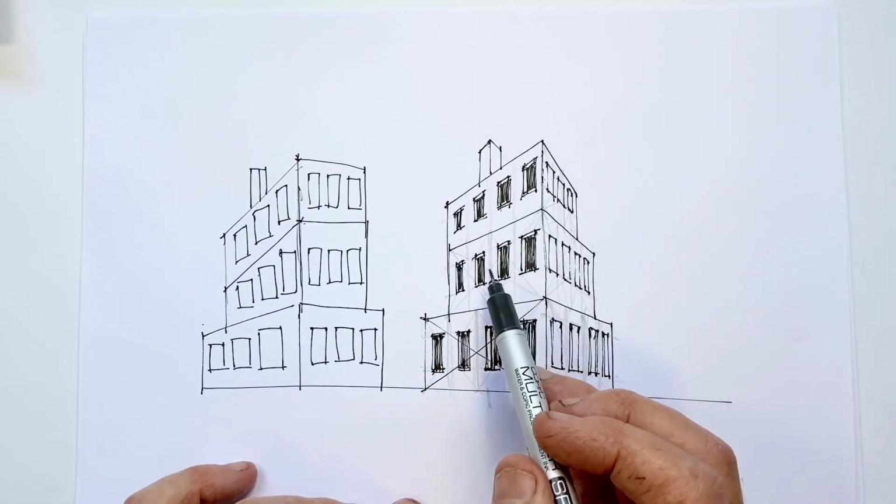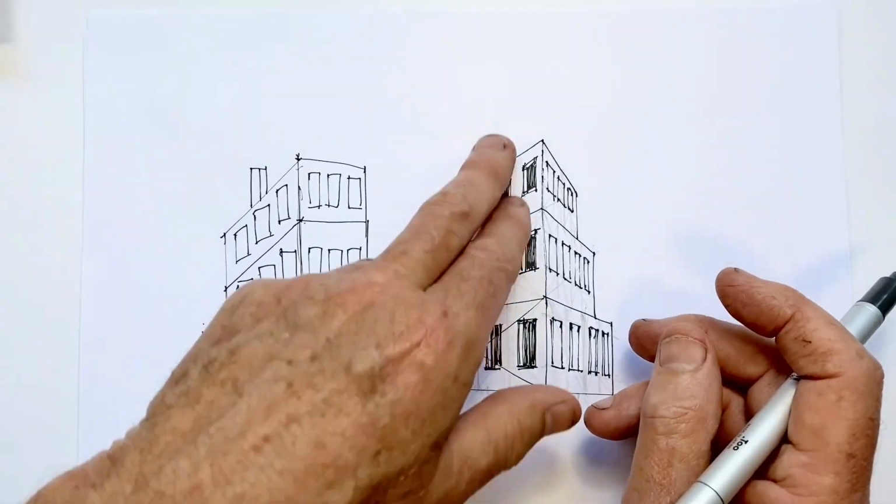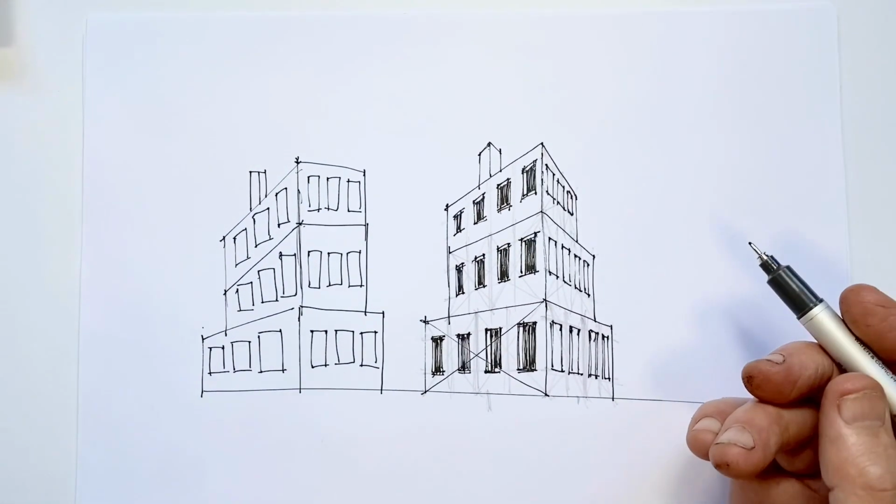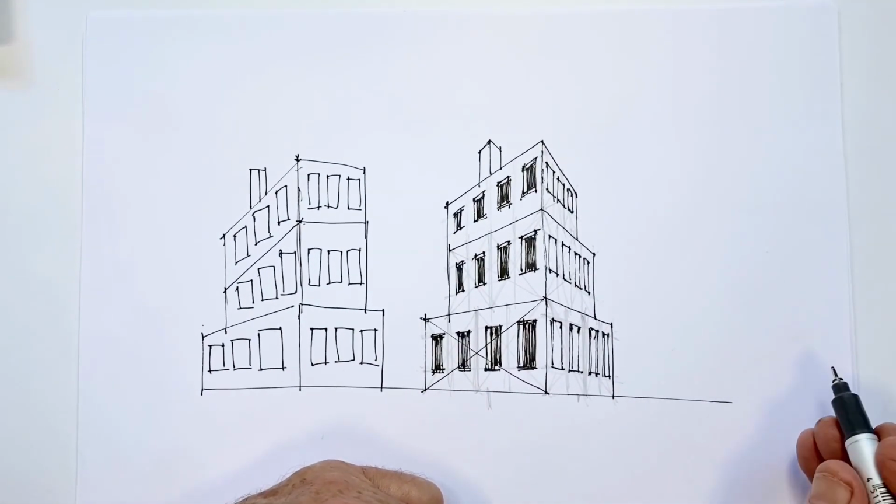But even between these windows and these windows, the depth gives this side of the building a much more realistic look. So let's give that same look to the rest of the building before we leave.